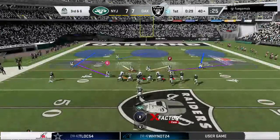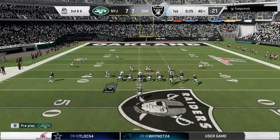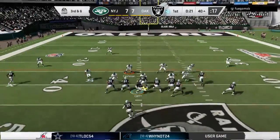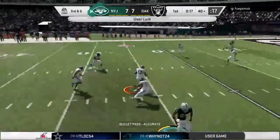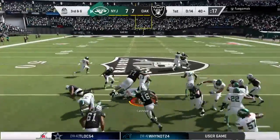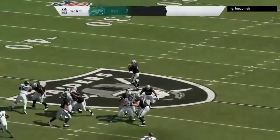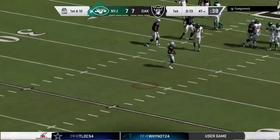The first down line at the 34 here on 3rd down. Carr. Trying for Brown, and it's intercepted. Picked off near the 26. And he's able to get it back to the 41-yard line.